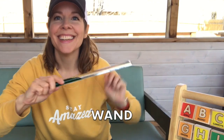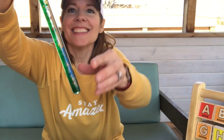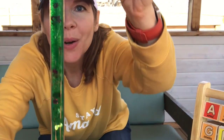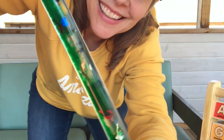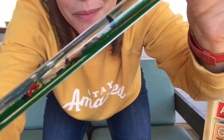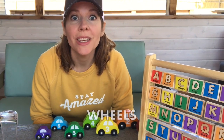W is also for wand. Does this look like a magic wand that I could wave around? Yes, this also has sparkles and stars and shapes in it, and it's fun to watch them. Do you know what else starts with W? Wheels. W is for wheels.